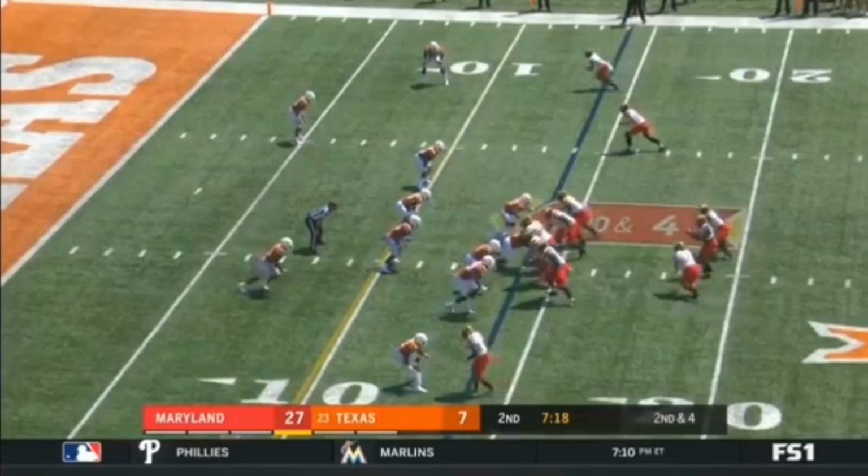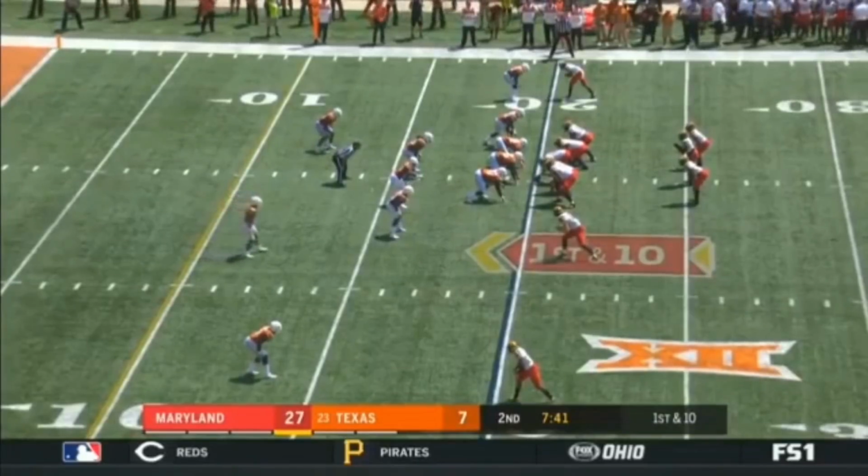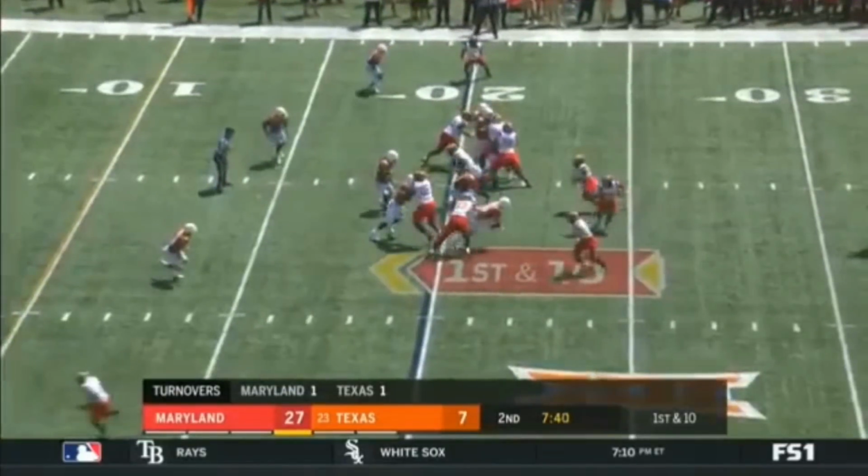Back up and let's see if we can explain why he's giving it. So get ready to pause it. Pause. Okay. When he saw that end guy squeeze in, he's giving it. Just that quick. It's a give. And now it's just, let's see how fast you can get to the sideline.